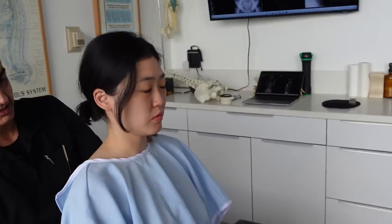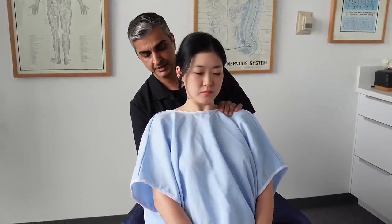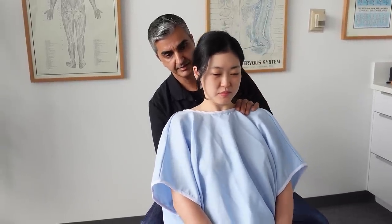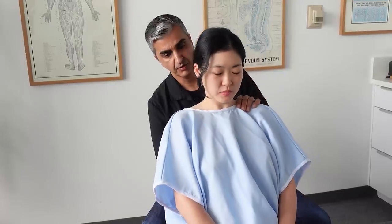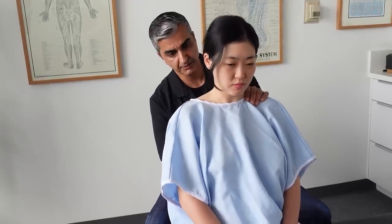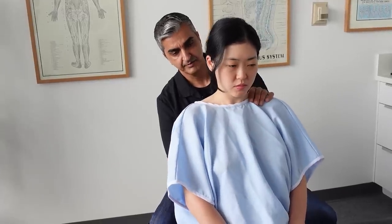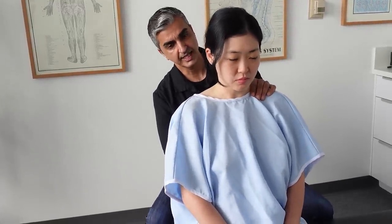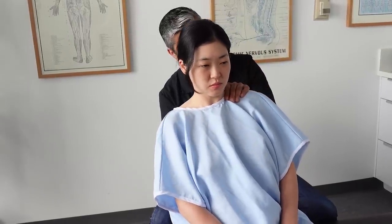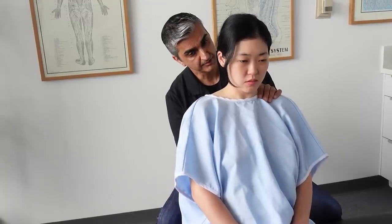Back slowly towards me. This is L5. S1. All the way back, please. Good. S2. Tender. Mm-hmm. S3. One more. S4. S4 more tender there on the right, or S3 tender? I think 4. Let's go down one more. 5. Not too bad. Starts at 4. On the left or on the right? Right there. I think the left. More swollen here? Ooh, yeah.